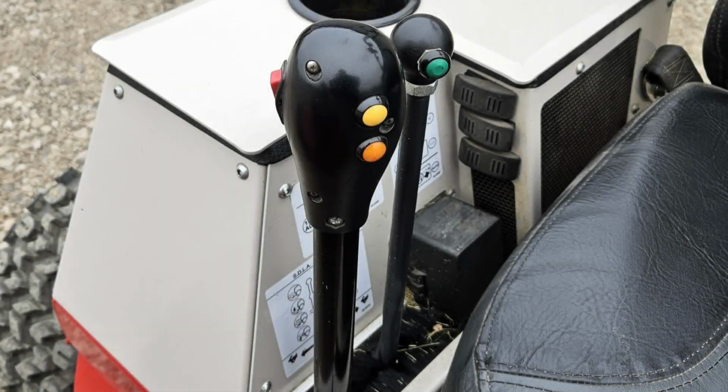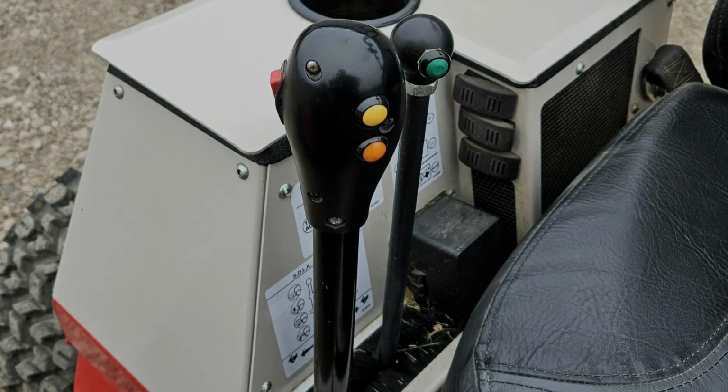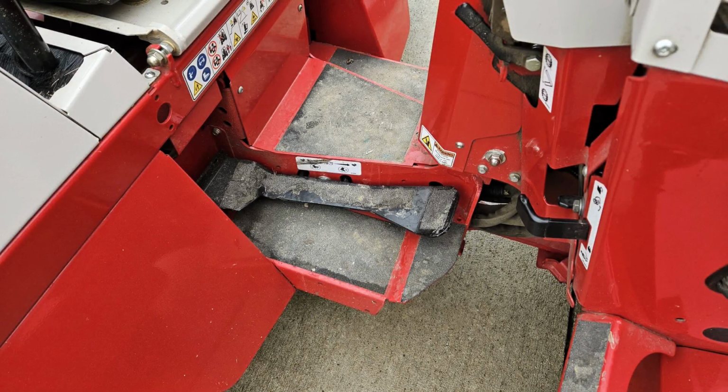So the Ventrac has 2 sticks. It controls everything. You can go forward, reverse, your auxiliary hydraulics, even your secondary auxiliaries are push button, and then you can control them by 2 sticks. A foot pedal is an option on the Ventrac, which I did get, and I use the foot pedal primarily only going forward for mowing and maybe transport.